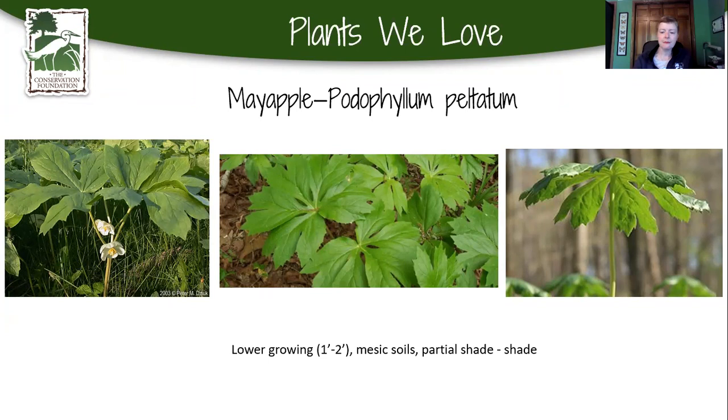But they, again, like those mesic, those middle soils, partial shade to full shade. I see these growing all the time in the middle of the woods. So they like it pretty dark, but they can also handle it moderately on the edge.